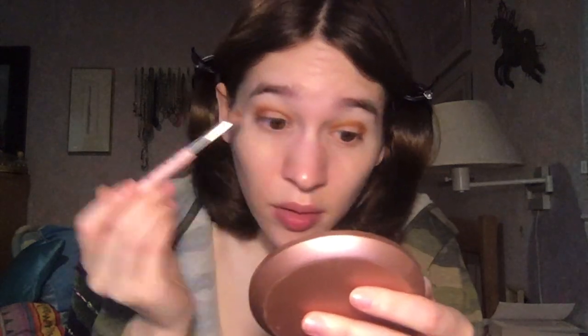So anyway, for the outer corner shade, I'm going to go into Fame, which is that really pretty dark brown. I'm going to use that. These are such nice mattes. They blend so nice. Oh my god, I didn't think they would be this good. They're so beautiful. They're so soft and blendable. There's no patchiness, nothing.